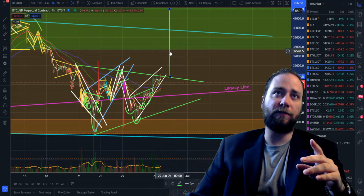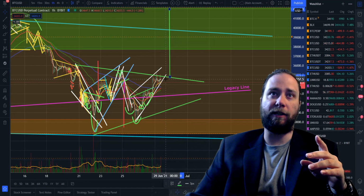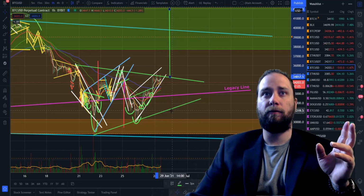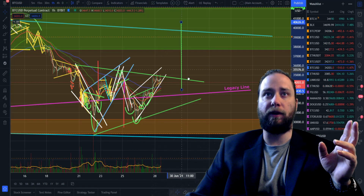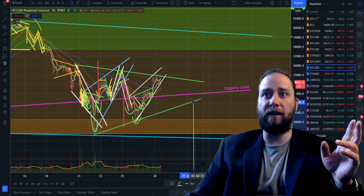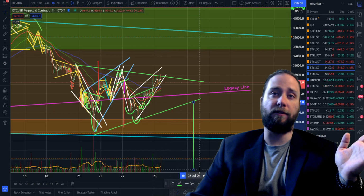And guys, just for the negative side, say we end up getting a rejection here again, we break out of this pattern, kind of like I was saying, we don't get a bounce off the trend, we will retest the bottom of this pattern. In case we break out to the bottom side, we could easily break out of the bottom of this channel, ending up down right at around $24,000.